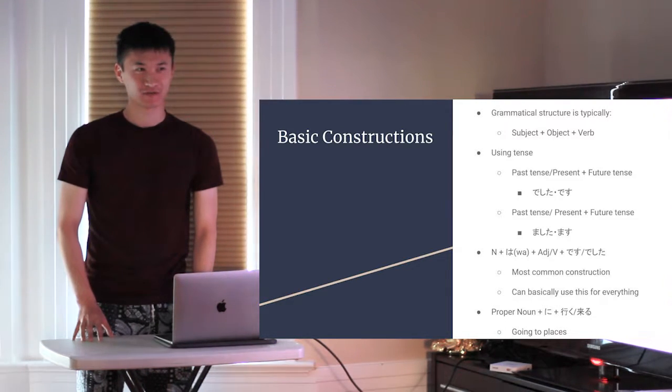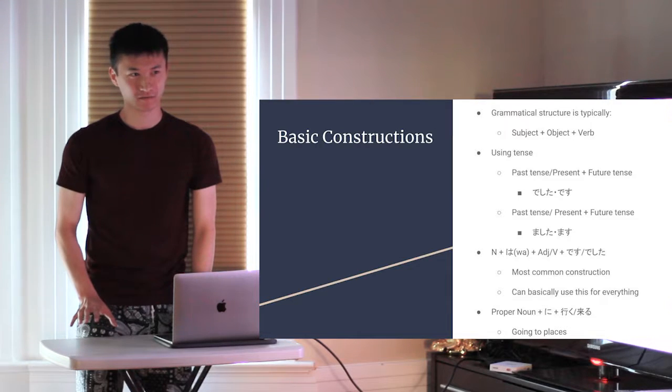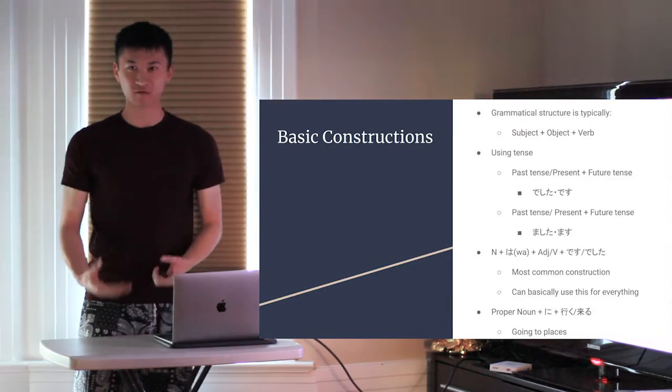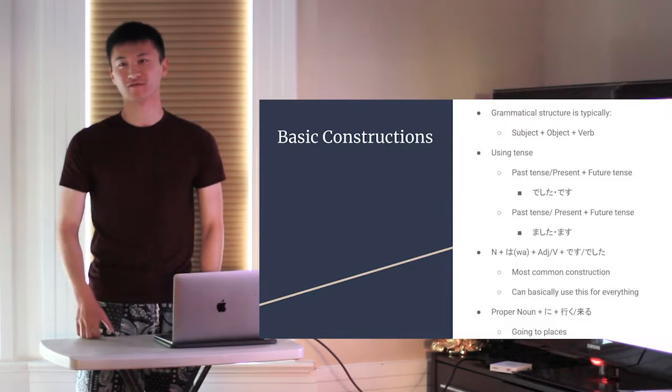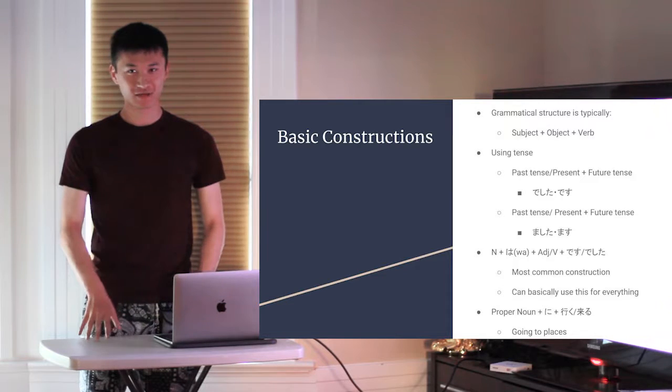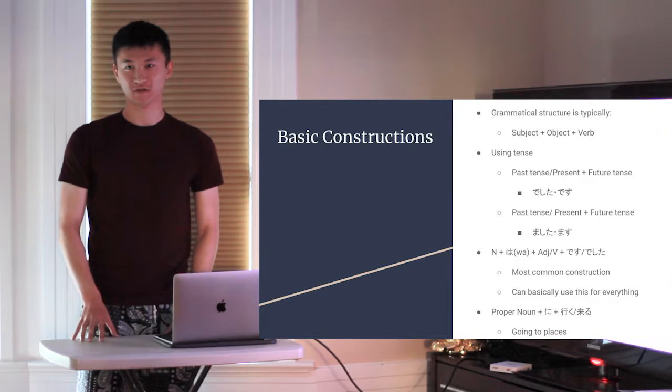It'd be, what was it? 私は走った。 You won't sound proper either. But you could say it, but they would know you're not native. Because the thing in Japanese, everything is based off particles too.